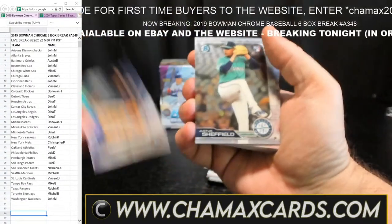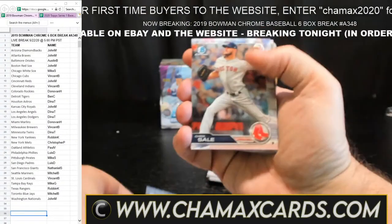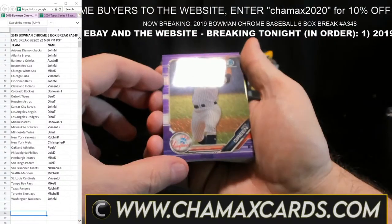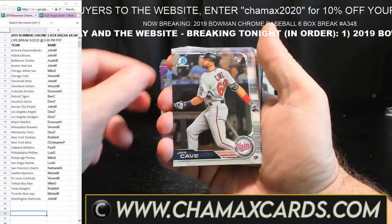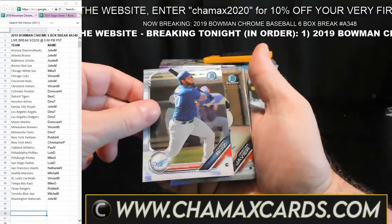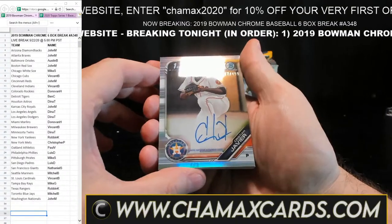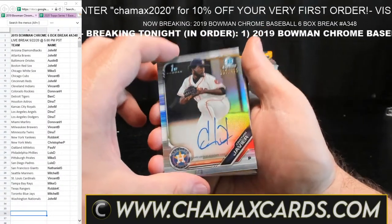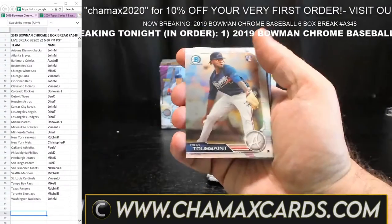Travis Swaggerty, Justice Sheffield, Seattle. Nick Green for the Yankees. Jack K for the Twins. Got Otto Christian Javier of Houston, 217 out of 499 for Dina T. Dina, always the hits for Dina.